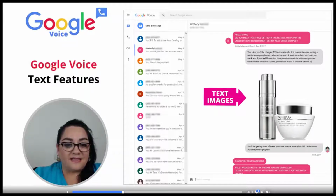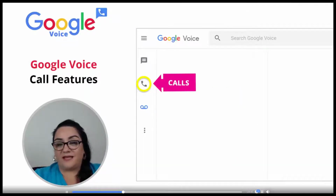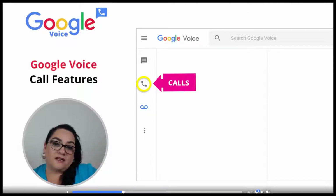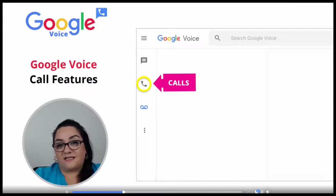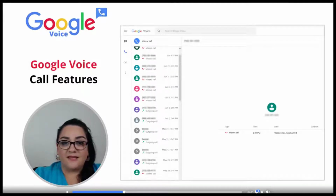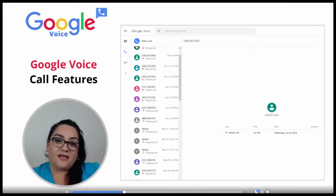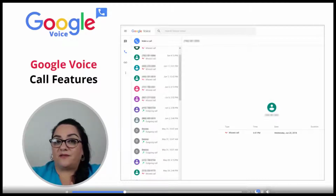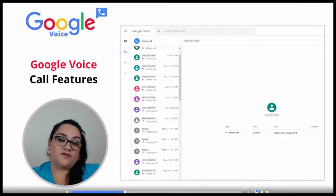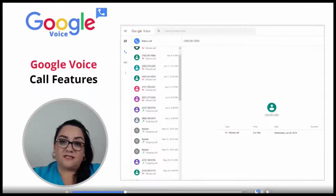The next feature is the call feature. Again, this is a screenshot of my desktop version. If you click the phone icon, it'll take you to your phone log. What's great about this is that it'll show you the calls that you've missed and the time they came in. It'll show you a record of the calls that you've sent out and the calls that you've answered. So it organizes your incoming calls.